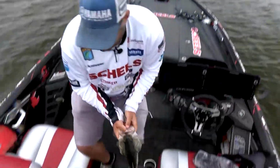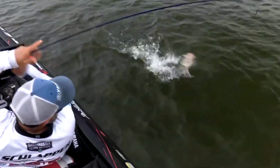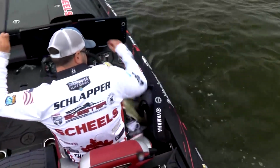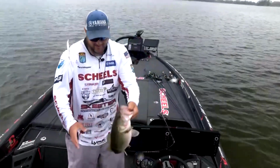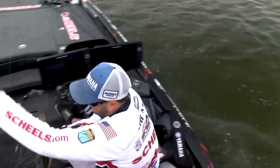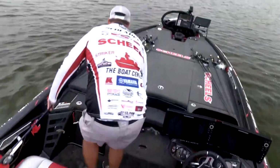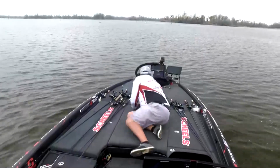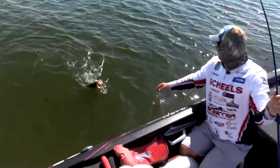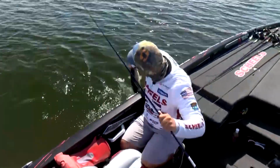Seems like day to day, Tommy, it would be a slow bite. You could only do it fishing finesse or flipping, and then the other days, all of a sudden, it's a moving bait bite. This morning, it was a huge moving bait bite for Pat Schlapper, switching to that jerkbait. And obviously, he's had to adjust this afternoon and catch some fish sight fishing as well. Very, very common for every day to be different on a different timetable, but it was fun getting the day started with Pat Schlapper.